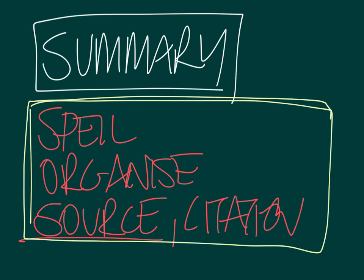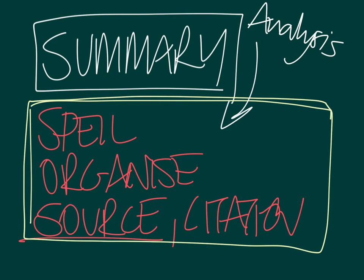At the heart of it is your analysis and critique and synthesis, of which all these bits hang off. But there is nothing stopping you from making sure all of these other assessment and marking criteria are done well.